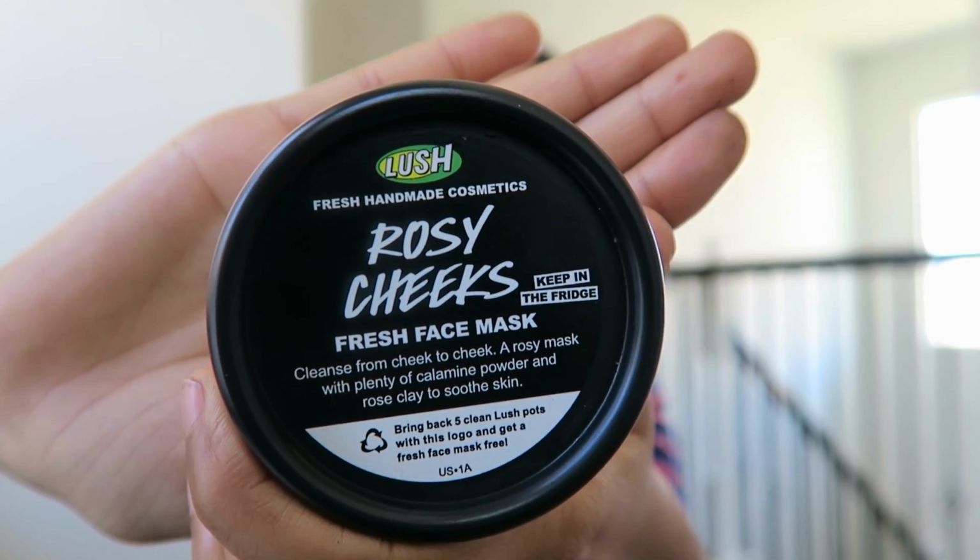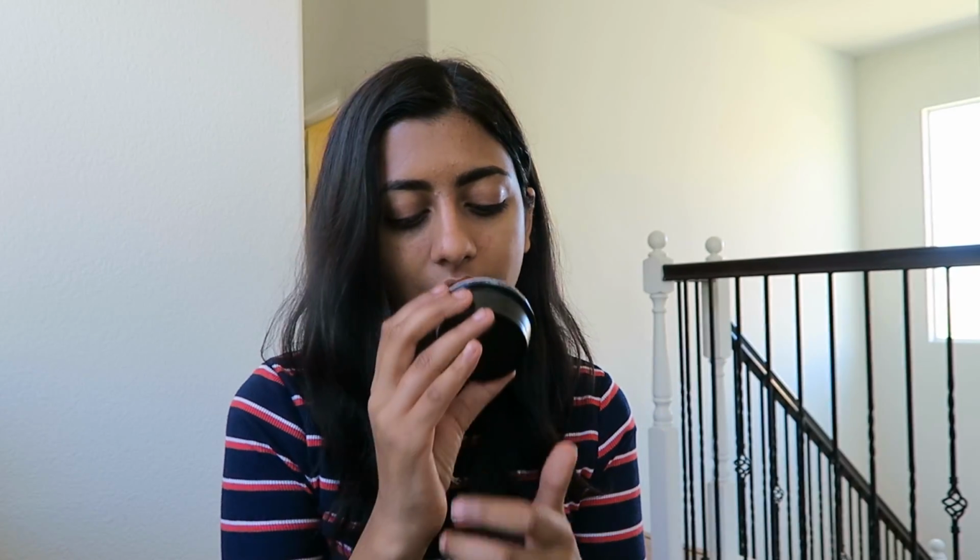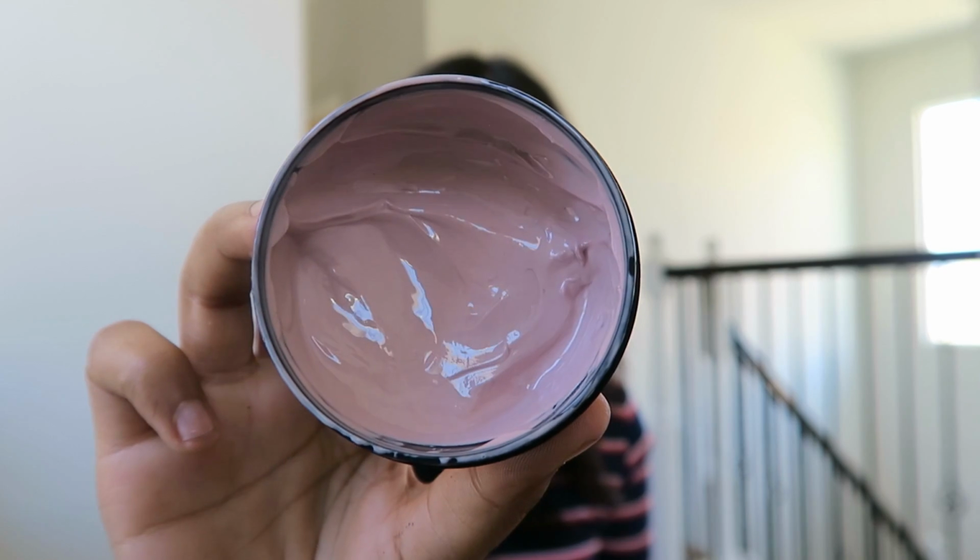Yeah, so Rosy Cheeks, it's amazing for your skin. It's got a ton of calamine in it and rose oil, so it's super, super soothing, but it's still got that clay base that I love because it has that effect of pulling out all the dirt from your pores, which, like I just said, I really like. So this is what it looks like. And this stuff smells incredible too. It's just a really natural, sweet rose scent.